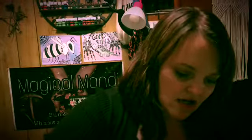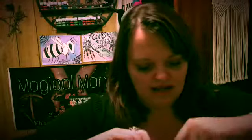So let's see. There was this turtle shell, and it's pretty dirty. I'll have to clean it up, but it's got the bottom. It's kind of coming off, but that's okay. So I'm going to clean that up.